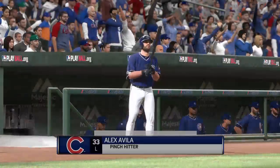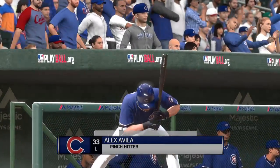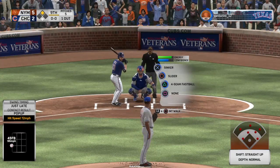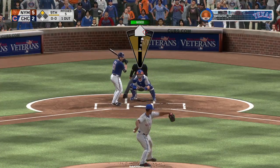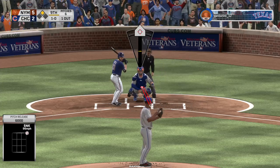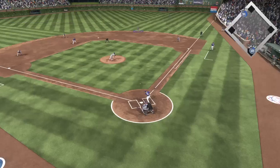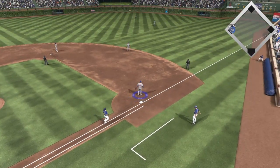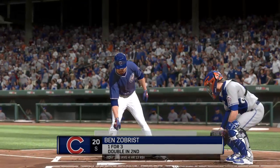He went down on strikes last time up. Alex Avila will get a chance with a runner in scoring position here as he'll pinch hit now with 1 away. Just off the outside, and it's 1-0. And he's definitely off to a fast start in the early part of the season. Hit hard on the ground to second. Cabrera's there. Throw on to first gets him, and that means the Cubs are down to their final out now.